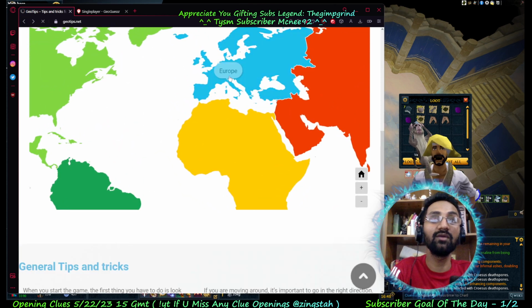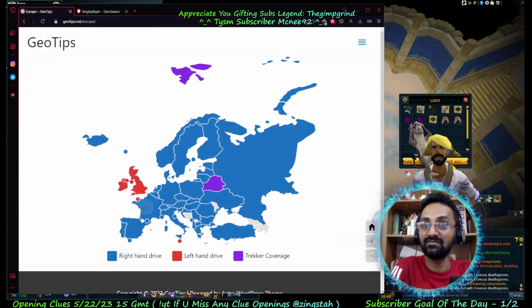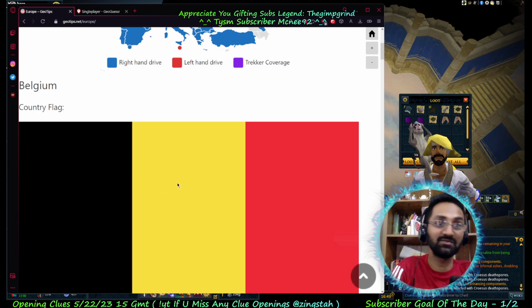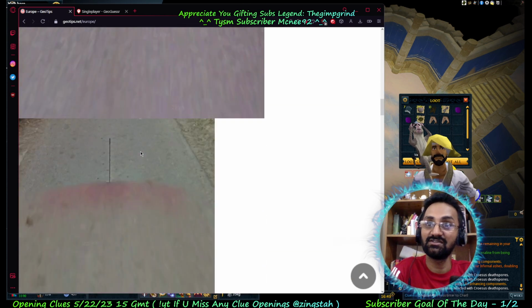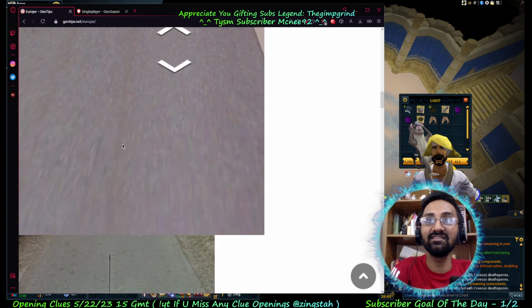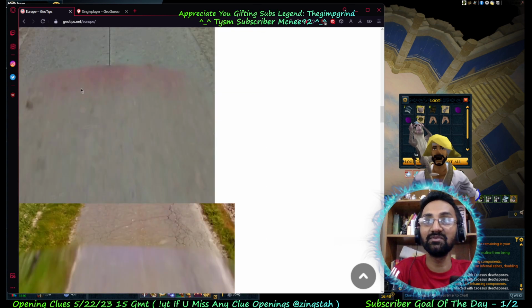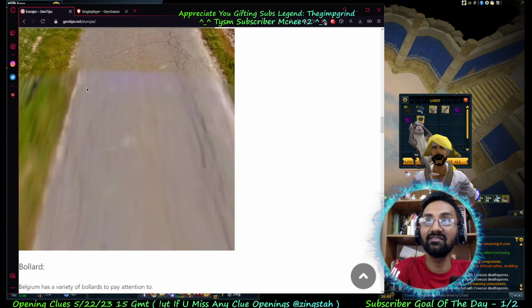And I think one more we did was Belgium. So let's look through Belgium real quick to refresh. They have this meta stuff, like you can see the cars have a small antenna, invisible, with a little red at the back with a long antenna, or a little blue.